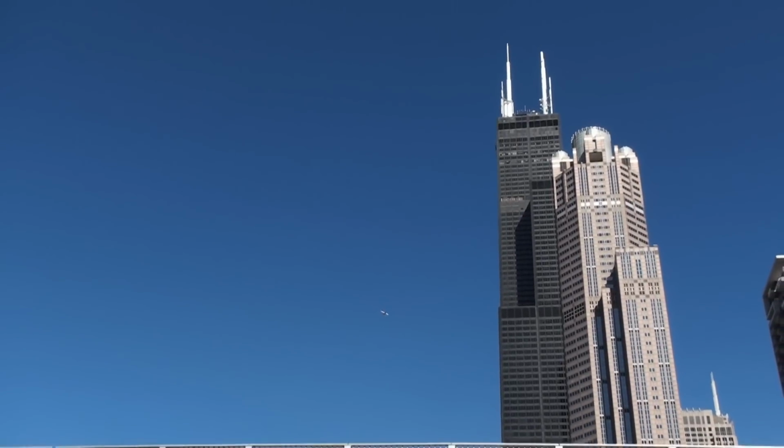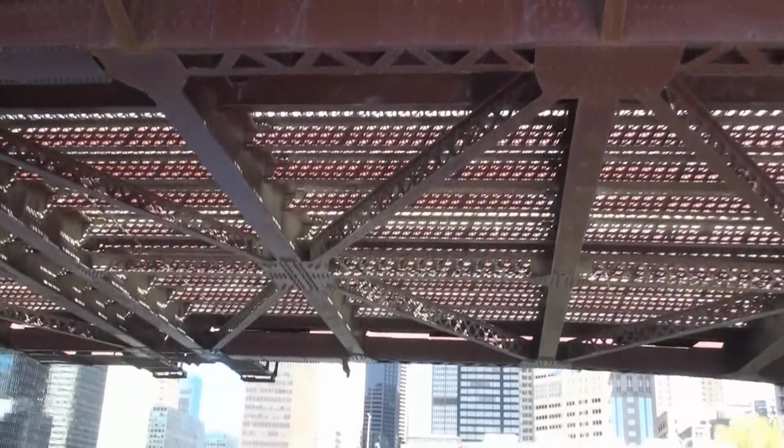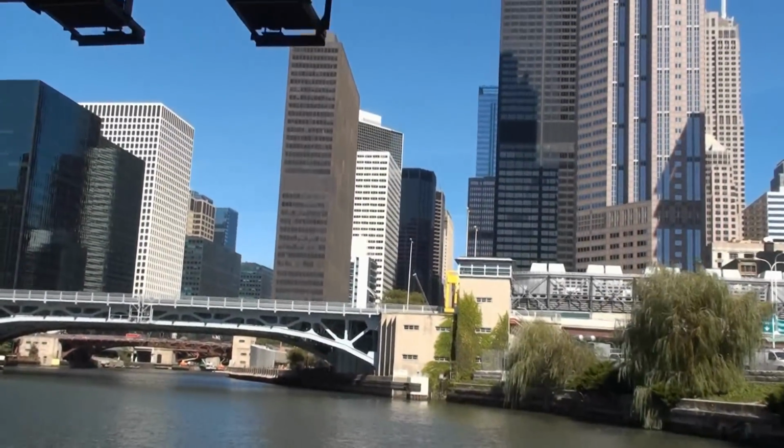They light it up for different holidays. They had it lit up red, white, and blue for the 4th of July. It looked like an old Bomb Pop. You might get it from an ice cream man. If you see it now, it's lit up teal. It's to celebrate ovarian cancer awareness.